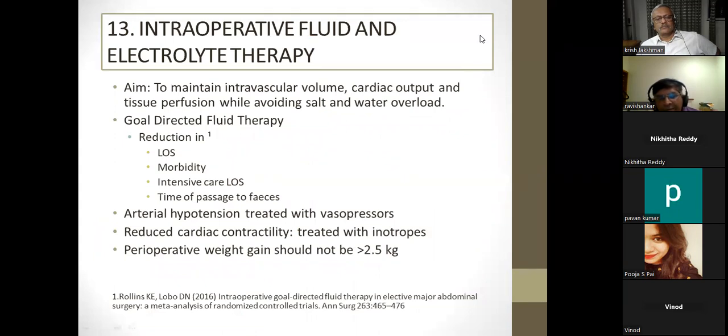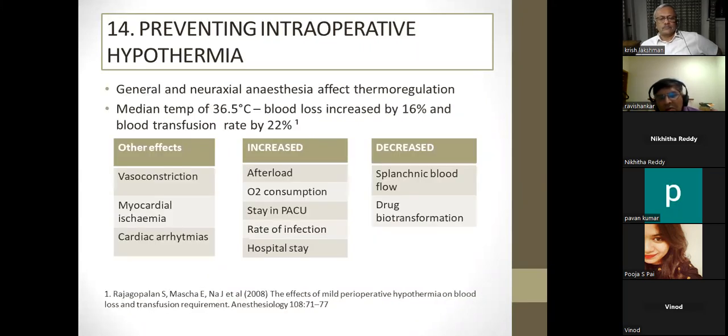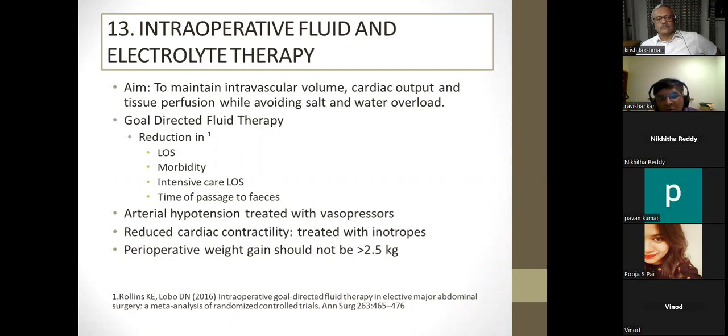Now coming to intraoperative fluid and electrolyte therapy. The main aim is to maintain intravascular volume, cardiac output, and tissue perfusion while avoiding salt and water overload. A maintenance fluid of 1 to 4 ml per kg per hour should be given to patients when indicated. In patients who have a definitive indication, we give boluses of goal-directed fluid therapy, where colloids are preferred over crystalloids. It helps in reduction of length of stay, morbidity, intensive care length of stay, and time of passage of feces is reduced. When patients have arterial hypotension, they are usually treated with vasopressors, and when there is reduced cardiac contractility, we treat them with inotropes. But the most important thing is that the perioperative weight gain should not be more than 2.5 kilograms.